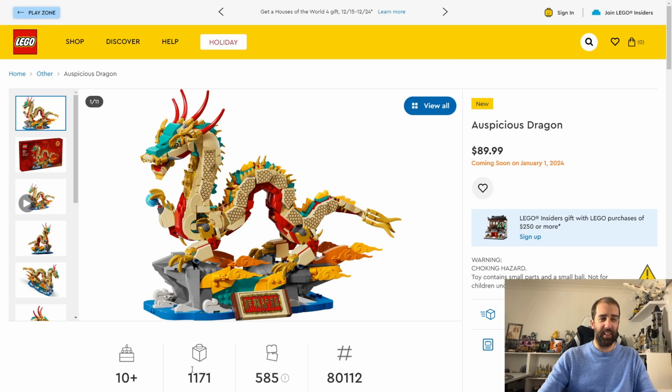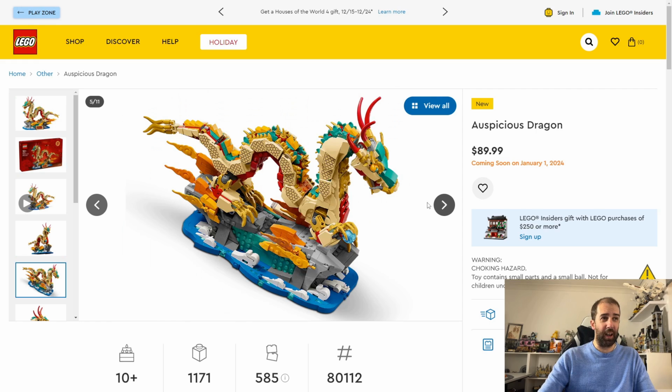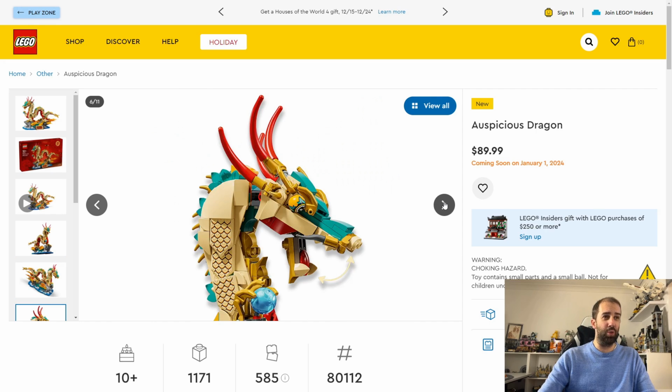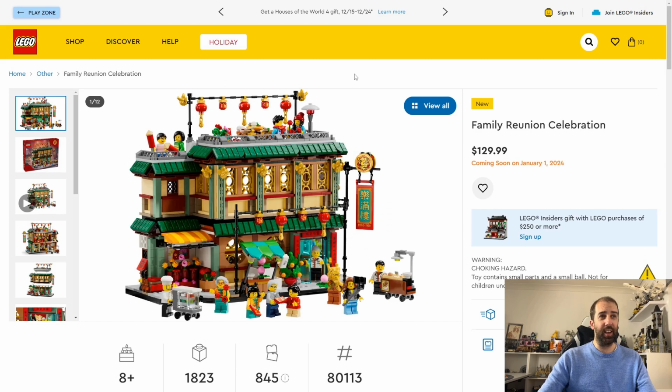you get 1171 pieces, which is really good value for money. I love all these dragon scales, they are all printed. I think it looks excellent, a really good looking dragon. I really would like this. I probably will be picking this up on January the 1st. This looks excellent, as does the Family Reunion Celebration.